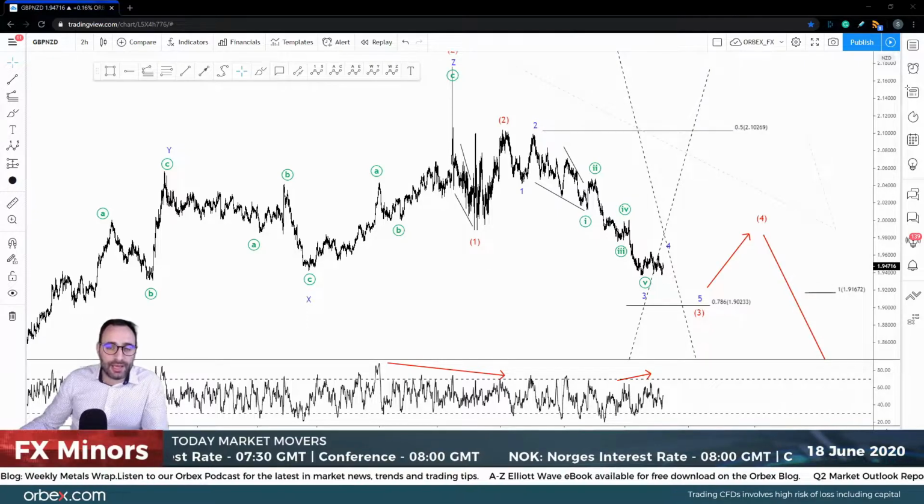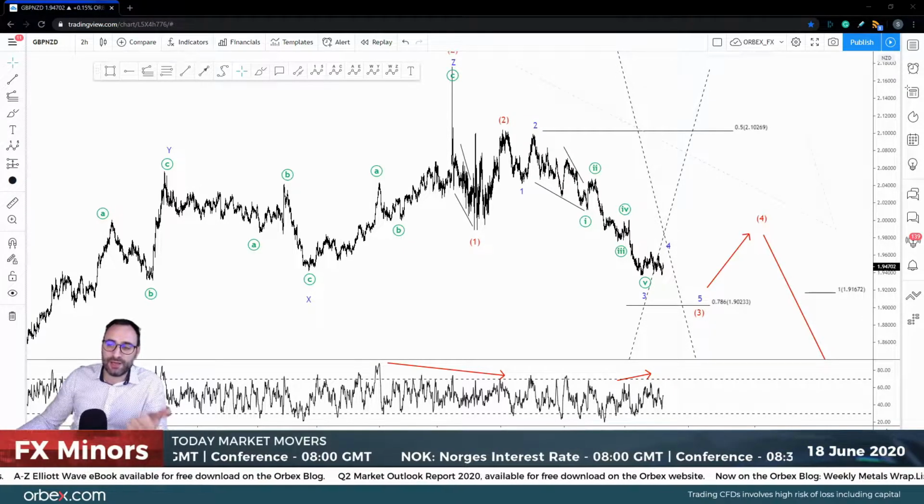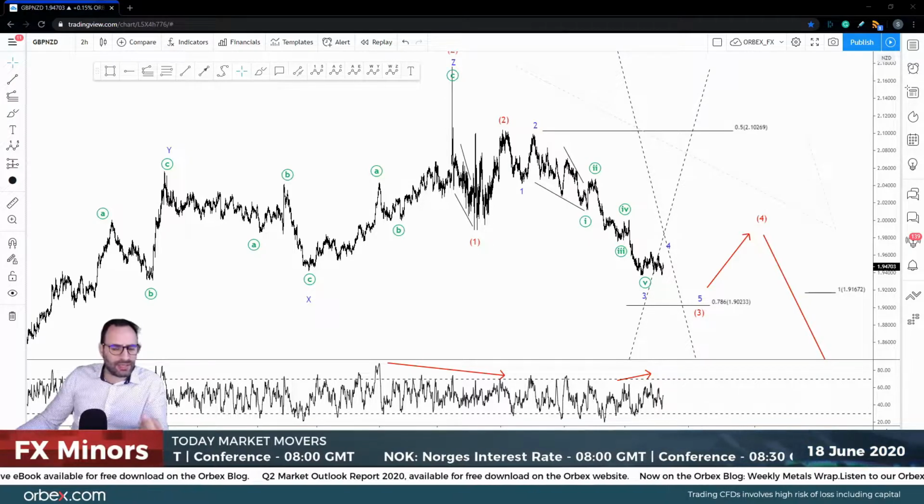It is the 18th of June today, and we're going to look at the pairs that have a very good weight on their fundamentals today, which is the SNB interest rate decision along with Norges and BOE. So we're going to look at the CHF against the yen, dollar against Norwegian krona, pound against New Zealand. And also, we're going to have a quick look at the Canadian dollar against the yen.